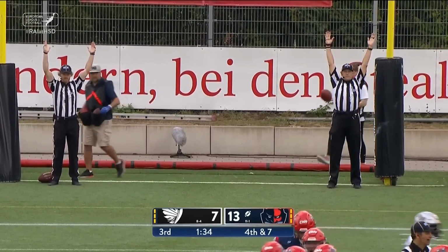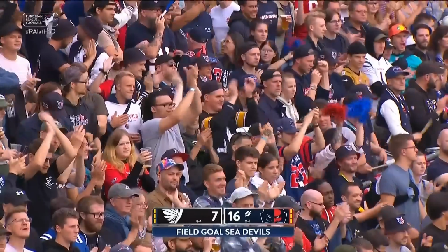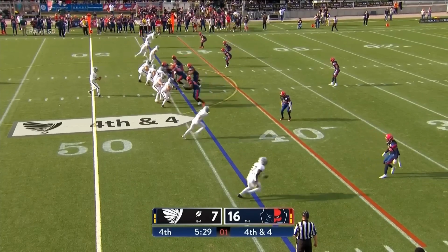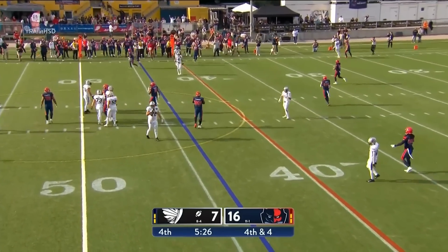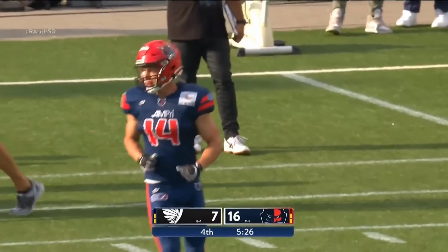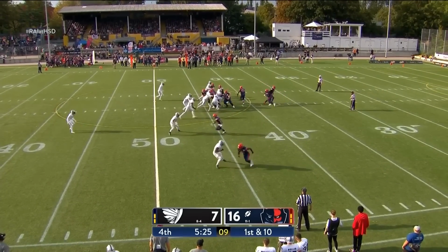Looked like he pushed it. And he got just enough English on the ball to guide it back inside the right upright. 4th and 4. Ball will be snapped from the 44. Talk about a Nostradamus-like number, and it just did not work out for the Raiders that time. But it's going to have to happen now.